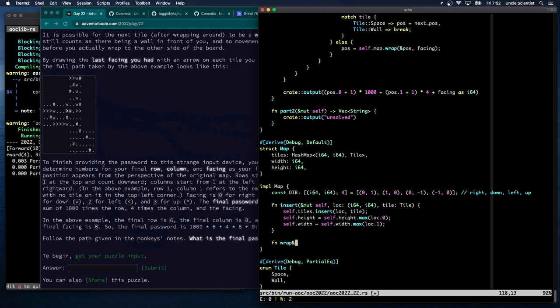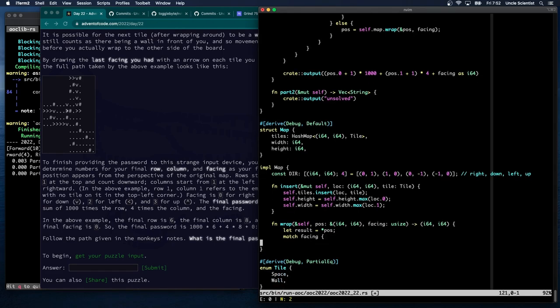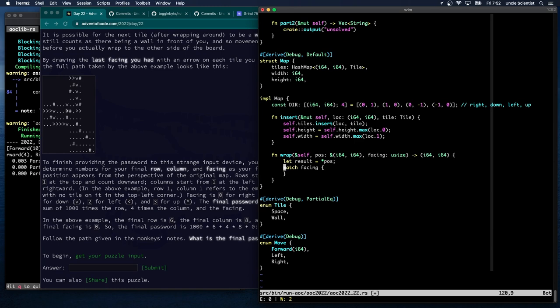We'll call it wrap. It takes in a self, a position, and a facing, and it's going to return a new position. Okay. So let result is equal to pos. And then we're going to match on the facing to determine where to go. What we'll do is set the result to be the wraparound, all the way wrapped around here, and then we'll just keep walking forward until we find the first tile. So if we're going down here, we'll say, okay, we just went off the map here. Let's start up at the top and work our way this way. The same thing with here. We walked off the map here. Let's walk this way until we find a tile. But first we need to know where to start.